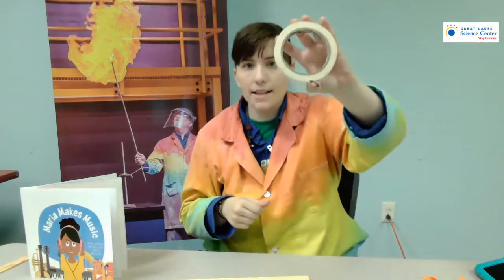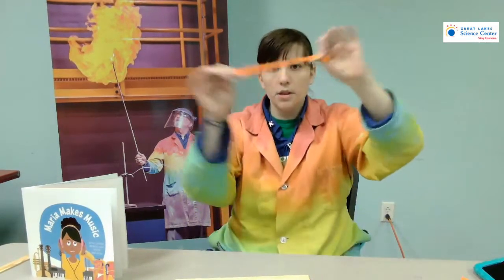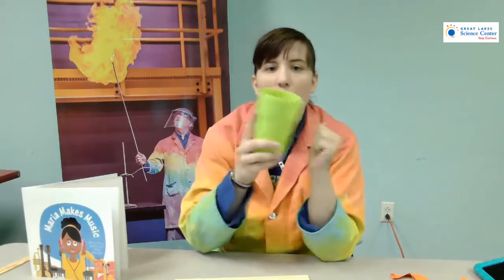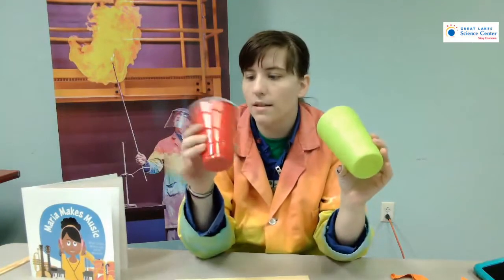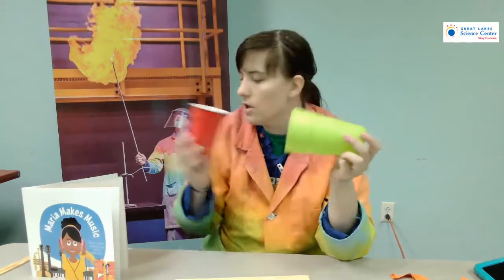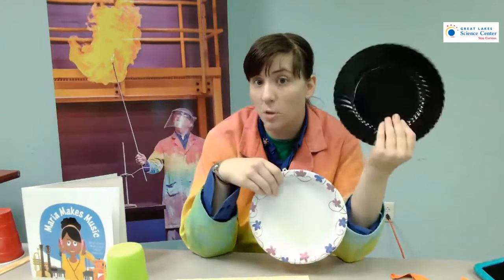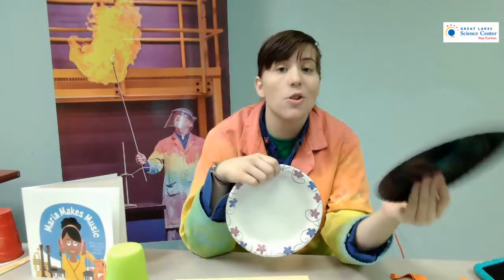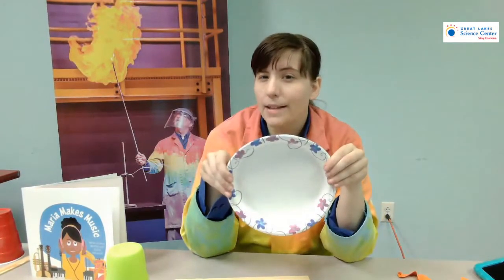I have some masking tape, like so. Got a balloon. I have a plastic cup. This one's pretty sturdy. You want your cups to be as sturdy as possible. I have two different ones. This one's a little bit sturdier, so I'm going to go with this one. And I have two plates. Now, this one is a little bit thinner, and this one's a little bit sturdier. So remember, we want these to be as sturdy and strong as possible. So I'm going to try building with this one, but if it's not strong enough, I might switch.